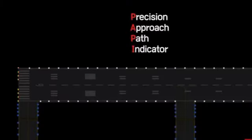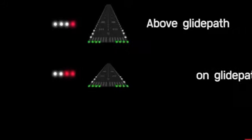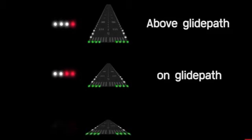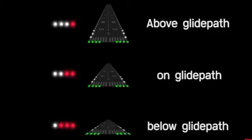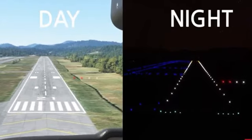The precision approach path indicator provides visual approach slope information. The system provides a white and red light projection pattern along the desired descent path to the touchdown point. Landing pilots can determine whether they are high or low relative to the ideal glide path by checking the number of white and red lights. PAPI is generally operated both day and night.